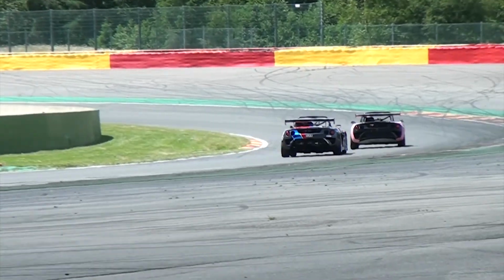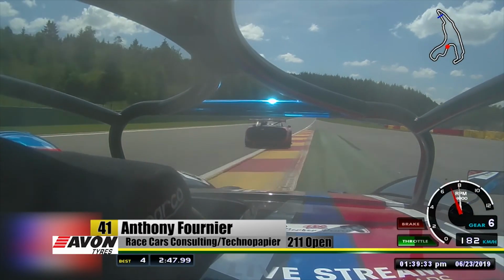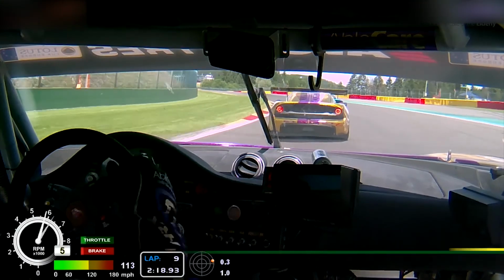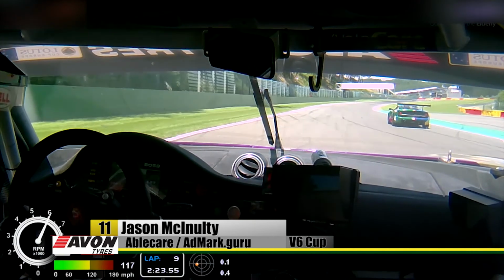Natalie Genoux-Prachet still up ahead of Anthony Fournier. Anthony with just one non-finish this year, but championship-wise looking in reasonably good order, you have to say.